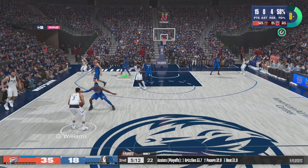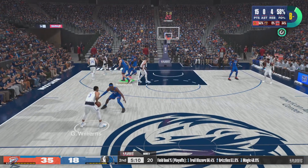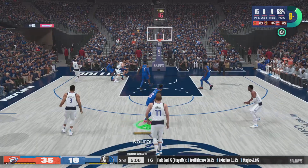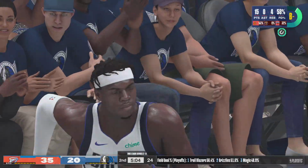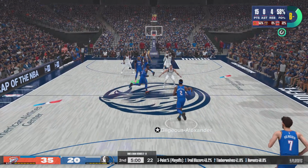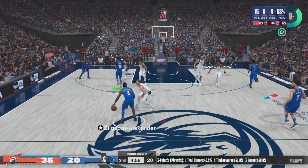Here's Williams. Still no points. Pass to Hield. Corner shot. And he drops that one in. And these quick hitting plays are great for a quick set shooter. Hield scoring.